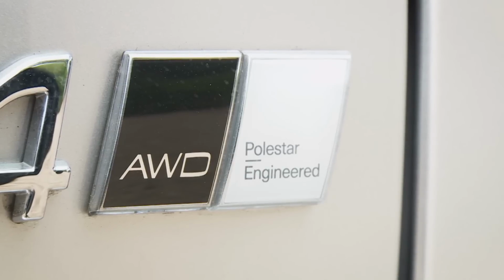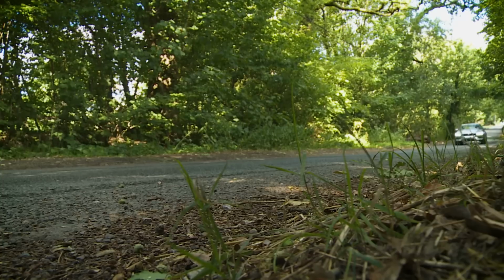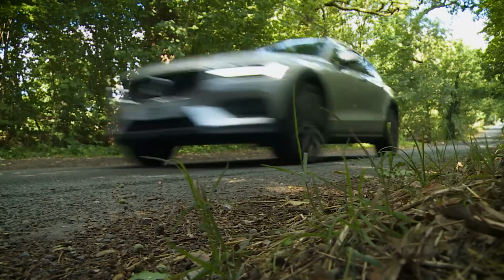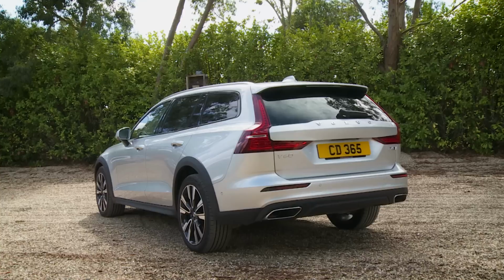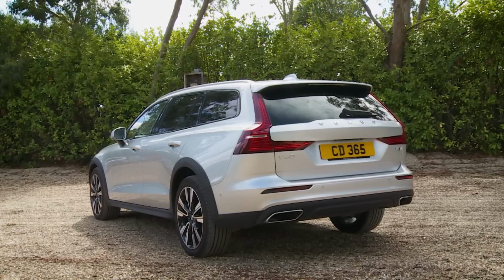Maintenance should also be relatively affordable for a car of this kind, with intervals every year or 18,000 miles. 3 or 5 year prepaid servicing packages are available to help you budget ahead. With the useful Volvo On-Call app remote connectivity system, the V60 can be programmed to autonomously realise when a service is due, then automatically book it for you at a dealership of your choice. Finally, we'll tell you that the warranty is the usual 3-year 60,000 mile package.